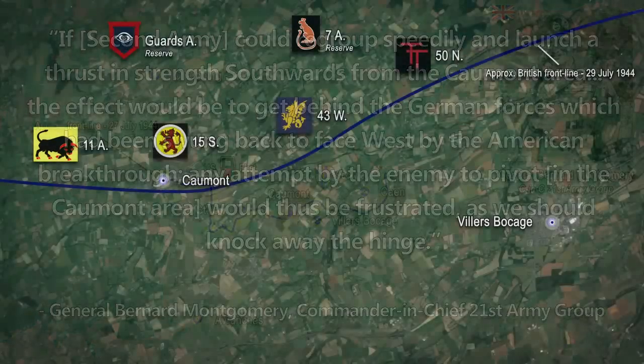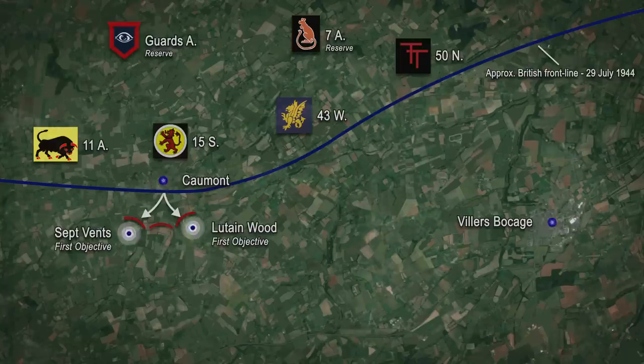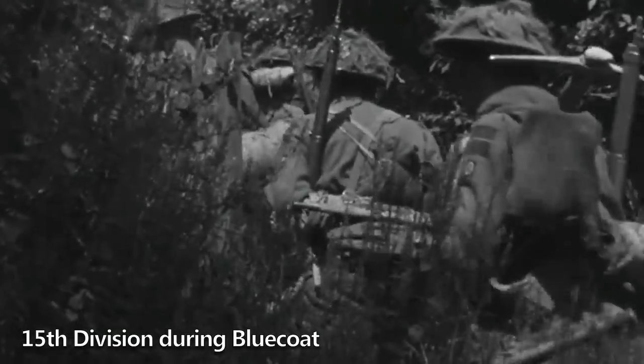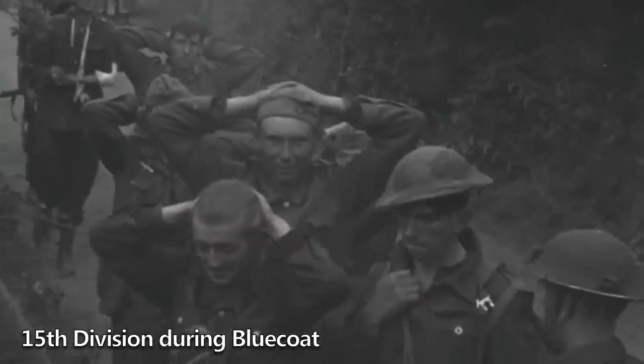Codenamed Operation Bluecoat, 2nd Army's attack went in on the 30th of July, with 4 divisions up front and 2 in reserve. Among the 4 leading the operation was the 15th Scottish Division, whose advance started just after 0700 and immediately ran into difficulties, as stout German resistance, combined with the Normandy bocage, slowed the progress of its 3 forward battalions. The effect of these difficulties meant that it wasn't until 0830 that the edge of the first objectives were reached, by which time the second phase of the advance was getting underway.